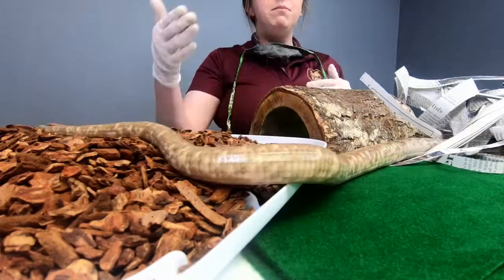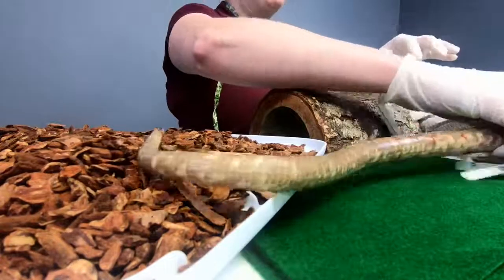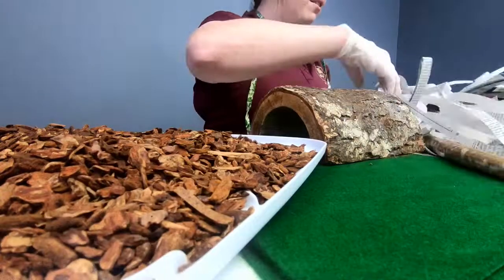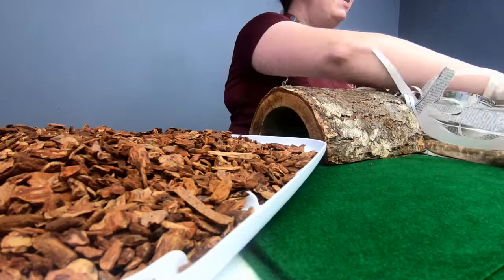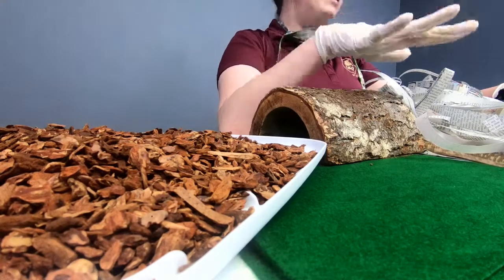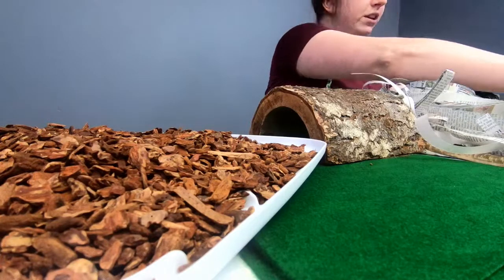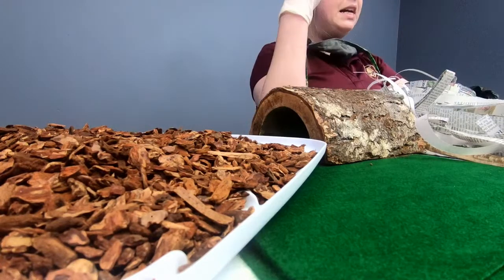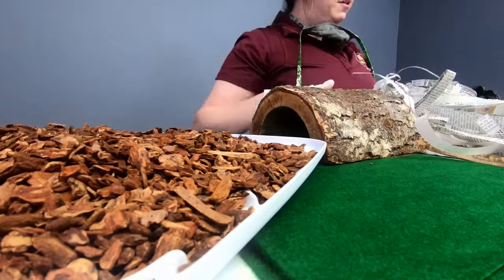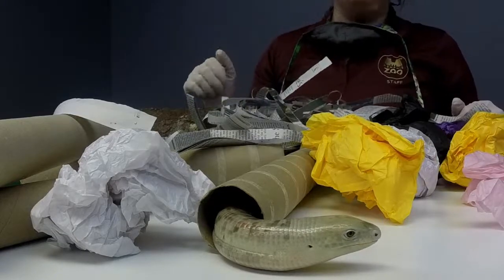Now these guys may kind of resemble a snake because they don't have any legs, but a good way to tell the difference is, if I can get Dan out here, he actually has external ears and he has eyelids. So if we can get a good close-up of him, you'll be able to see him blinking. Snakes don't have eyelids. There we go. He also doesn't have a forked tongue like a snake.